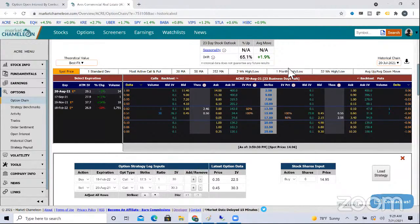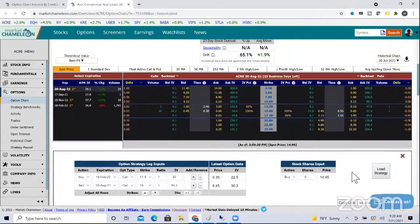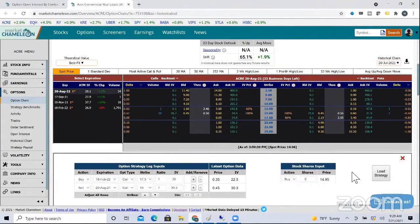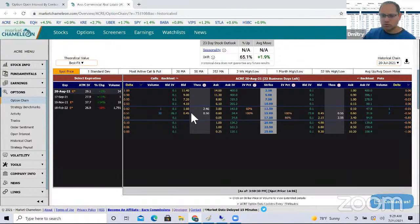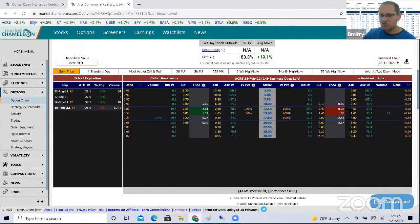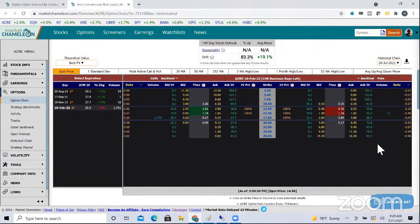So these are just things going through my head if I have to do a quick analysis. Any reason why you do that time spread as opposed to, for example, a risk reversal using just the 18th of Feb 22 expiry, buying the calls and then selling twice as many at a lower strike on the put side? Right. So what Jake is talking about is, if I'm buying this, why not sell this, right? The 40. Yeah, that's what I'm saying. Right. So this actually, yes.